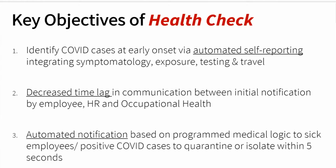The second objective was to decrease the time lag in communication between our initial notification by employee, HR, and occupational health. And the third was really just, again, automated notification based on our own program medical logic.